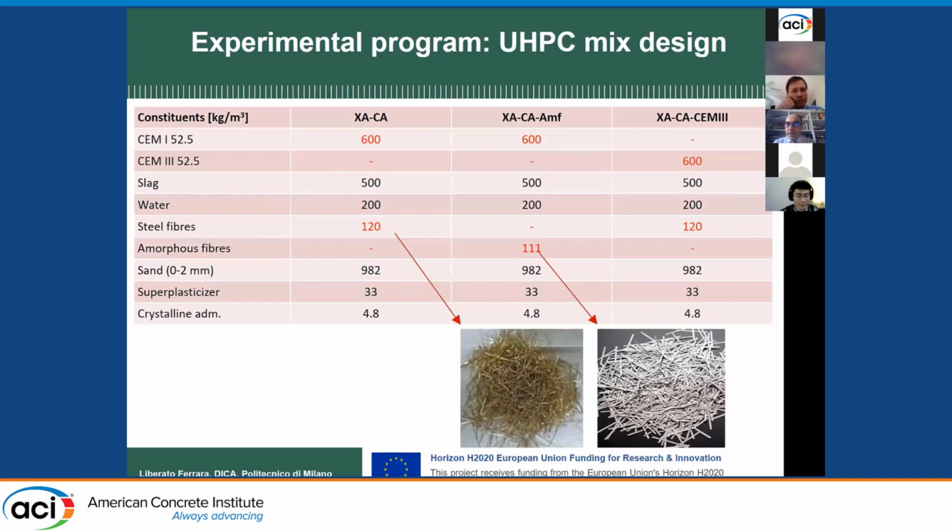This is according to the European classification. SEM3 is now what we are more and more frequently going for because of sustainability issues. It contains quite a lot of slag already in the mix. We add slag as well as supplementary cementitious materials, and we use different types of fibers: short, straight steel fibers, or also amorphous alloy fibers.